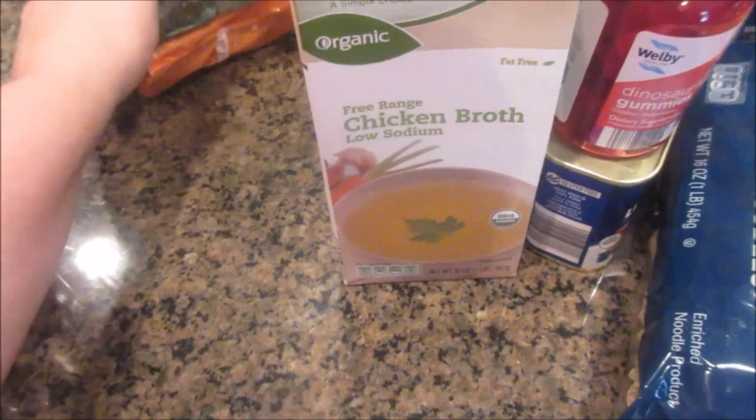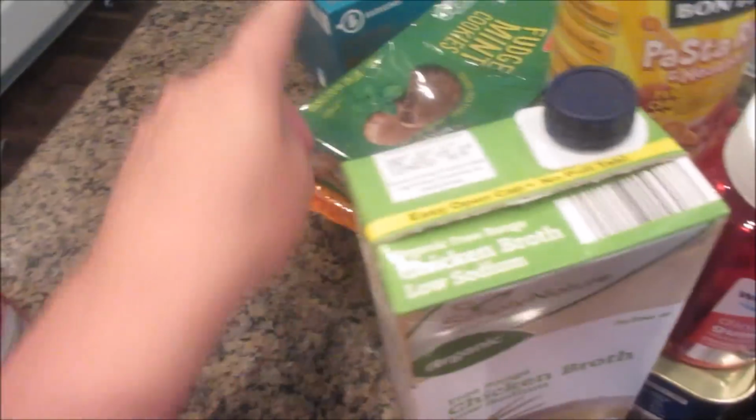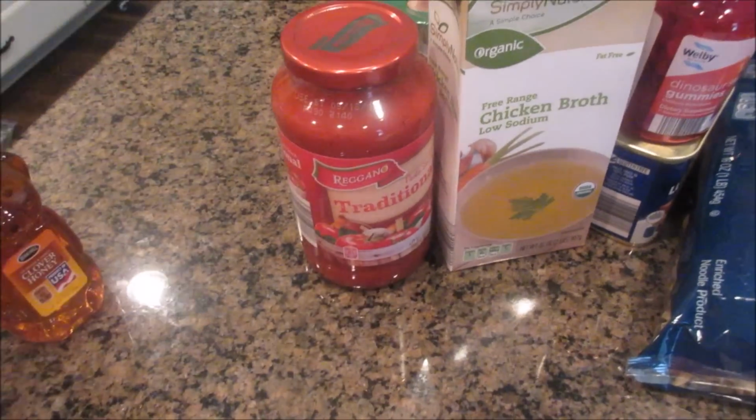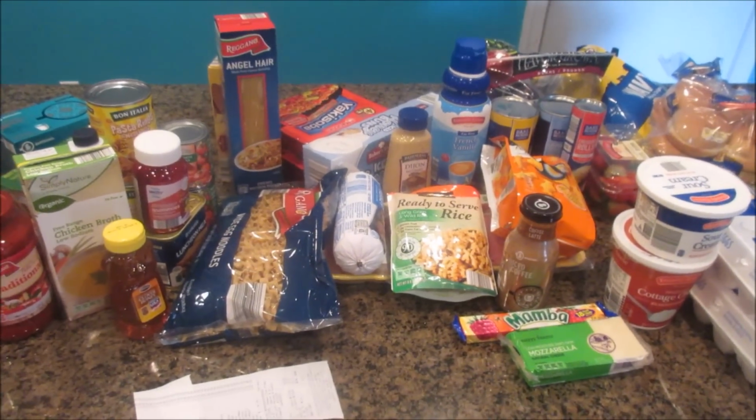Chicken broth. These are like a knockoff of Girl Scout cookies. Coffee. Spaghetti sauce and honey. So that was Aldi right there. And I was chasing the cat. And look, there's all my bags and junk.